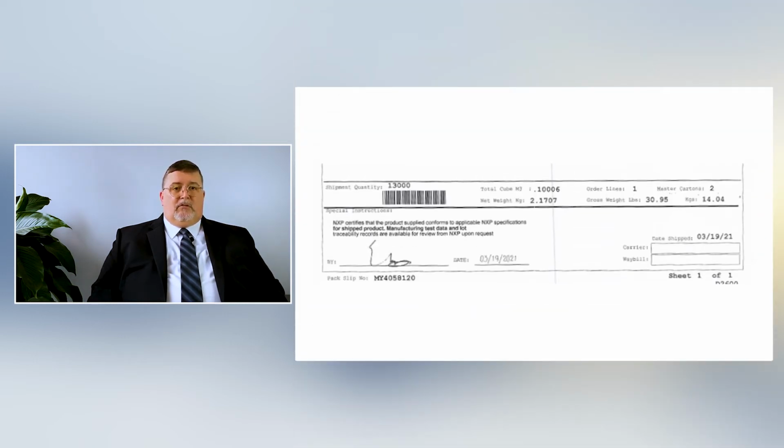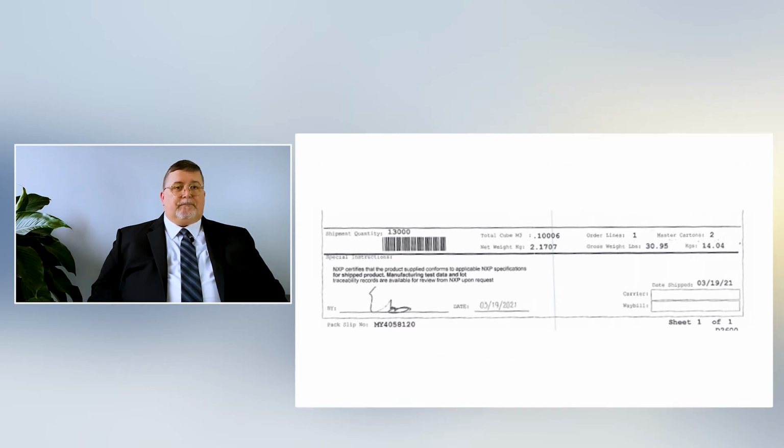At the footer of the CofC, we see the shipment quantity total on the left-hand side of 13,000. Immediately below that, that conformance statement that I was referring to earlier, and then a signature by some quality engineer and their date. So this would qualify as a C of C.